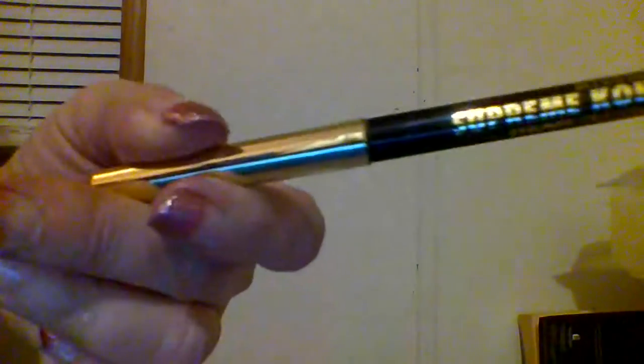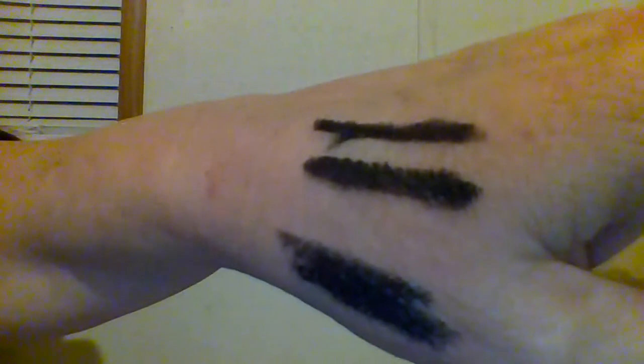Alright, so I've got my Supreme Cold Gel, but I ran out of my Milani automatic pen. Okay. This is Milani too, but it's Kajal. But I'm going to line beside Morphe. Okay. So that's what Milani is above Morphe.